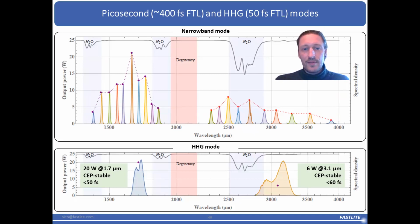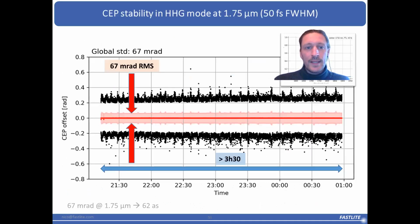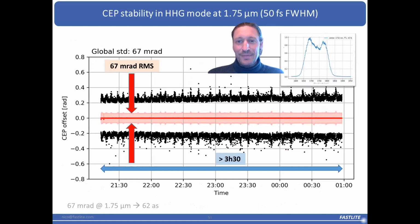It's a bit less than 50 femtosecond at 1.75. And at 3 micron, you have 6 watts in the system. So again, we measured M square for each wavelength, not each, but by step of 50 nanometer in the signal. And you can see that we keep the good beam profile for all the wavelengths. So here we measure M square, and this is really good. I found it quite good.